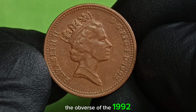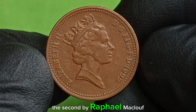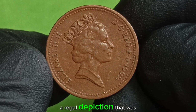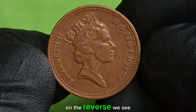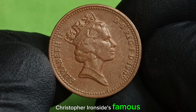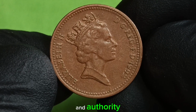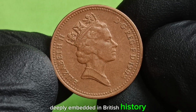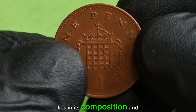The obverse of the 1992 penny features the iconic portrait of Queen Elizabeth II by Raphael Maklouf, a regal depiction that was used between 1985 and 1997. On the reverse, we see Christopher Ironside's famous crowned portcullis design, a powerful symbol of Parliament and authority, deeply embedded in British history. What makes the 1992 one penny so unique lies in its composition and detail.